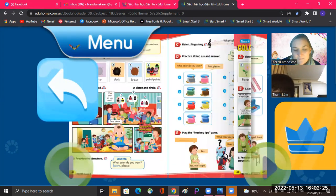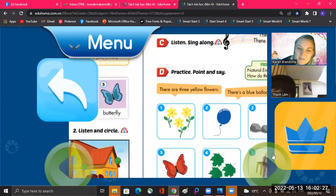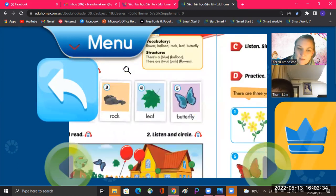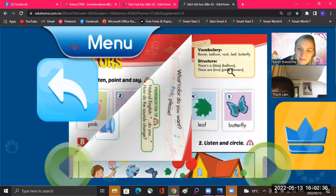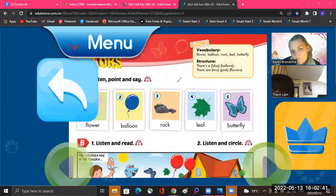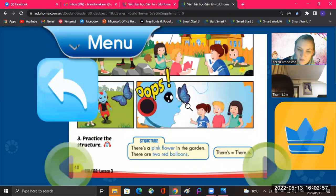Okay. Now let's look over here at these colors. Oh. Okay. Let's read. Flower. Balloon. Rock. Leaf. Butterfly. Okay, now we're going to do the structure.